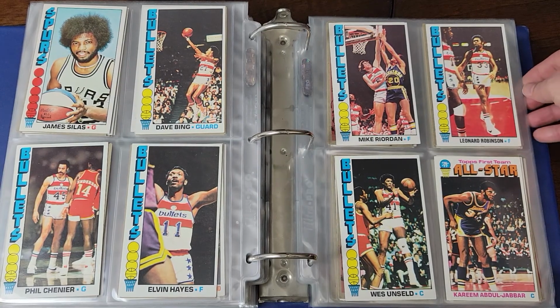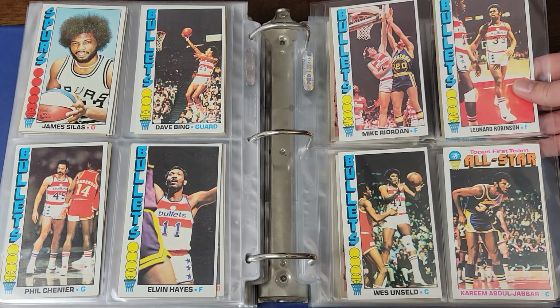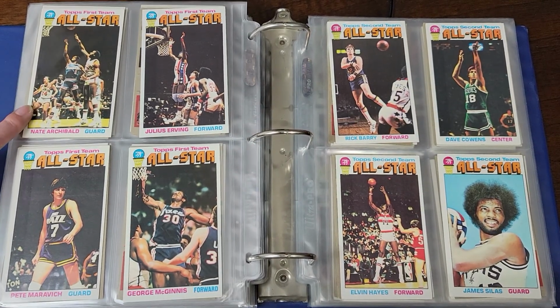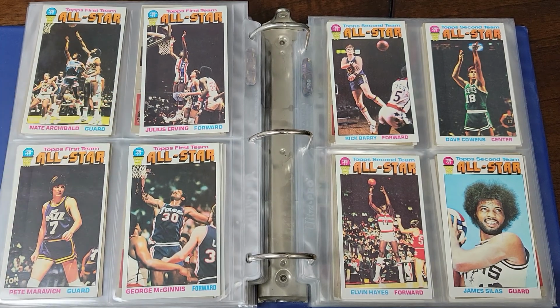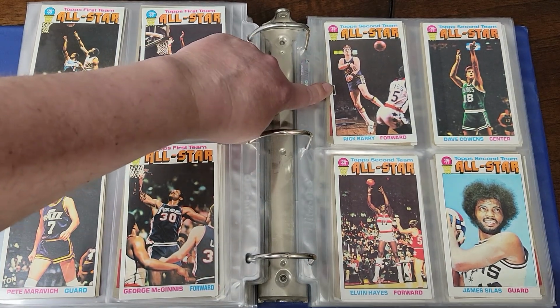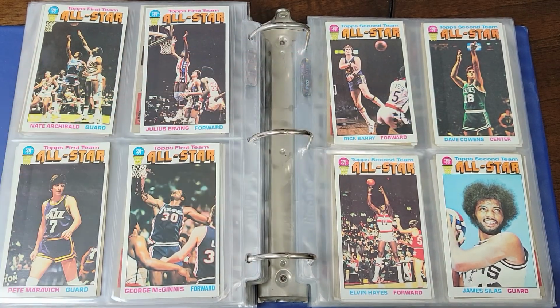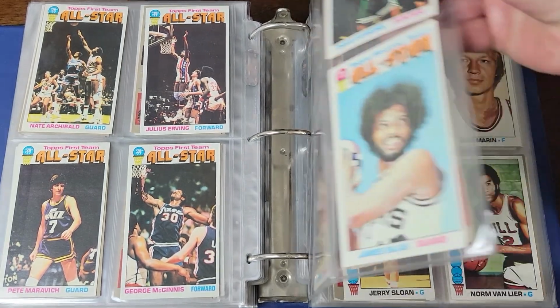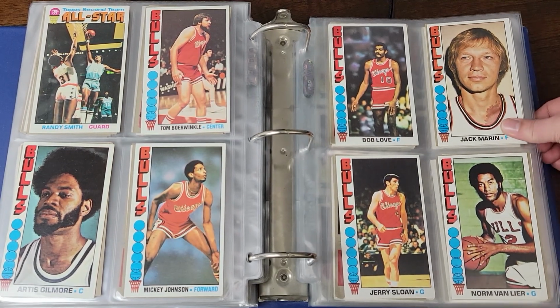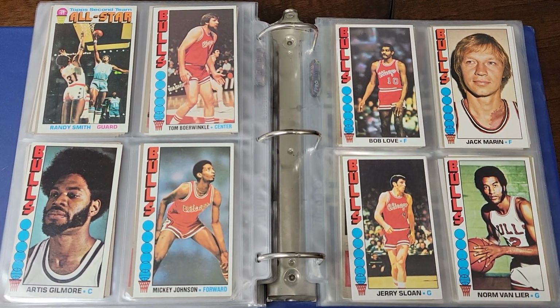And then between the leagues, they did an all-star. They did all-star cards. First team all-star center was Kareem Abdul-Jabbar. Tiny Archibald, Dr. J, Pete Maravich, George McGinnis. Get into the second team. A lot of Hall of Famers here. Rick Barry, Dave Cowens, Elvin Hayes, James Silas, and Randy Smith. And as even to this day, they don't have Western Conference All-Stars and Eastern Conference All-Stars when they name their year-end All-Star team, because it's all one league. So that's why you saw players from both conferences in that.